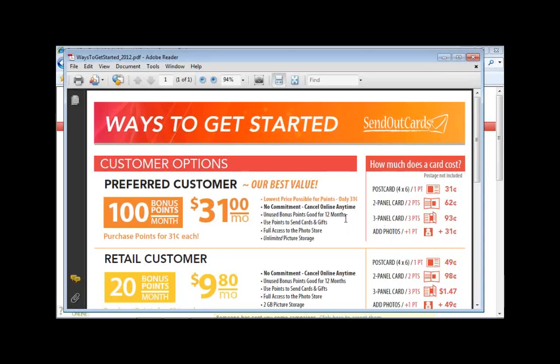There are other things that you can do with this account. You can do photo items, photo books, photo mugs, photo iPad covers, iPhone covers. There's all kinds of things you can do. All of the features and benefits come with the account, and the account is actually free.